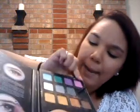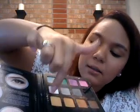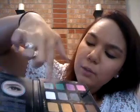The pigmentation on these is really good. I really use the blue, the pink, and then the gold and this brown, this white and the silver, and sometimes I'll use the gray. You can buy me all the black eyeshadow you want. I'm not gonna use it.